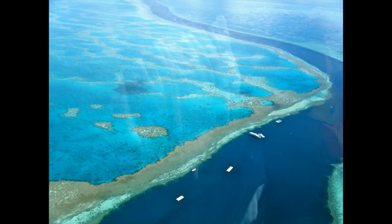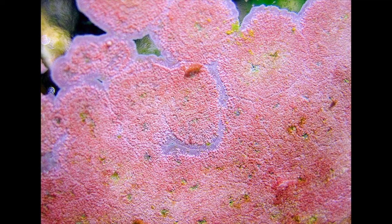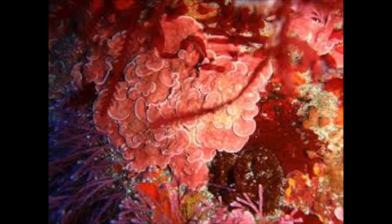Next is the plant life. Now, you may think that there's a lot of plant life, but there's actually really a lot more animal life. But there are a couple of plants that are really important to the Great Barrier Reef. One is a type of algae called crustose coralline, and this particular algae has a symbiotic relationship with the Great Barrier Reef. The other type of plant that also really thrives in the Great Barrier Reef are mangrove plants.